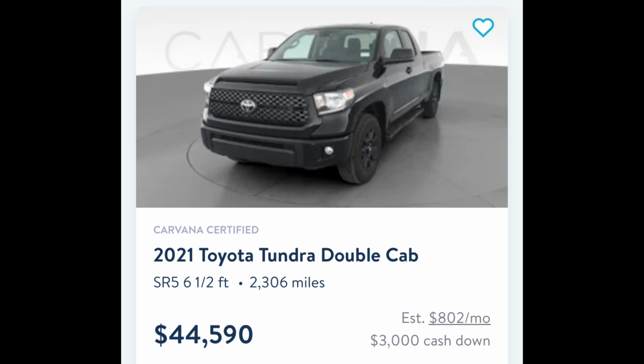This truck looks amazing in the last generation. As I say, it's as close as you're going to get to the TRD Pro look without going TRD Pro and spending all that money. This is a lot cheaper. This one has 2,306 miles on it. Again, it's rear-wheel drive only, 2-wheel drive. It is not 4x4. But the $44,590 is how much you could get one in normal times, 4-wheel drive, back a few years ago. Keep that in mind.